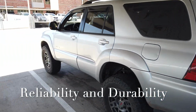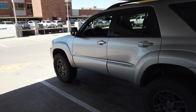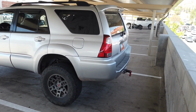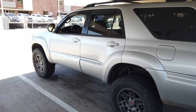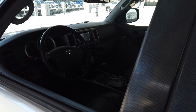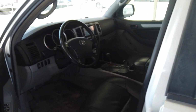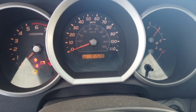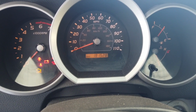durability of these. These cars are overbuilt by Toyota straight out of the factory, and there are many examples of 4Runners and most Toyotas with over 400,000 miles on them with very minor repairs. My car has 181,528 miles, and I've never had any major problems with it.